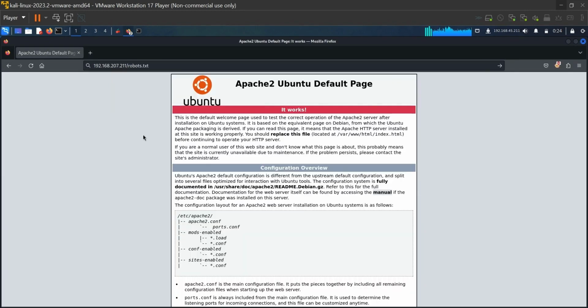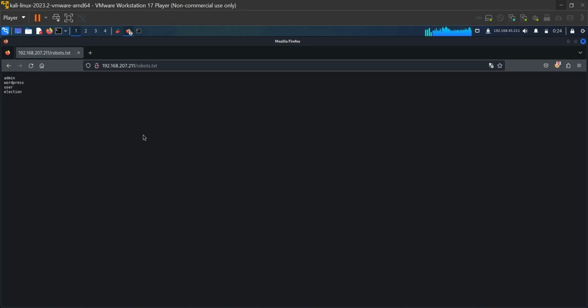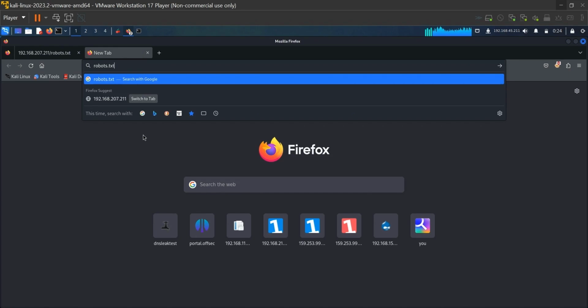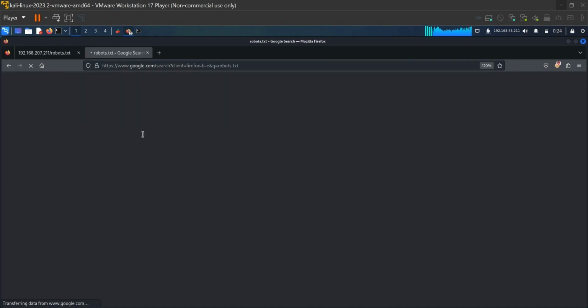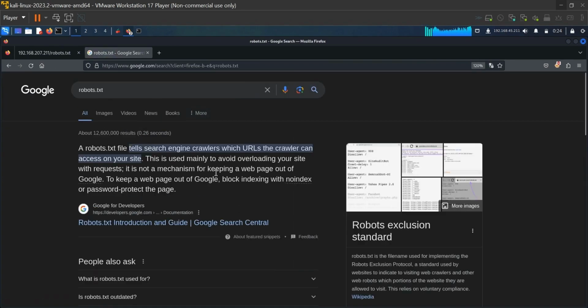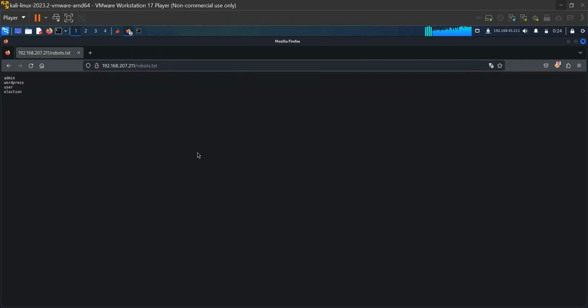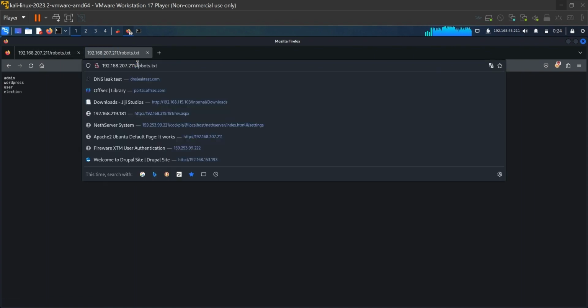I am not sure if you know about robots.txt or not. Let me tell you a little bit about it. Just Google it a little bit. You would get to know that robots.txt is basically a file that helps search engines crawl the URLs. Some websites do use it, but it ends up showing even the attackers what kind of web interfaces are available on the web page. So let's keep it there, and then we try to see what we have on each of the links.